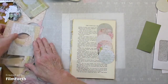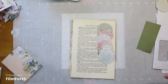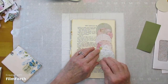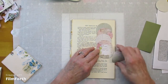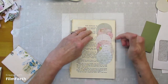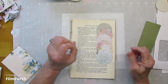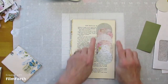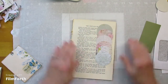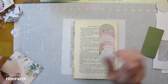And I have not figured out a different interpretation of that yet, but just may do. Like, for instance, this bottom one could be another window. You could do another little specimen here. You could possibly punch holes and lace them with fabric. Not fabric, but with ribbon. So that's another possibility. See, I'm coming up with stuff just thinking.